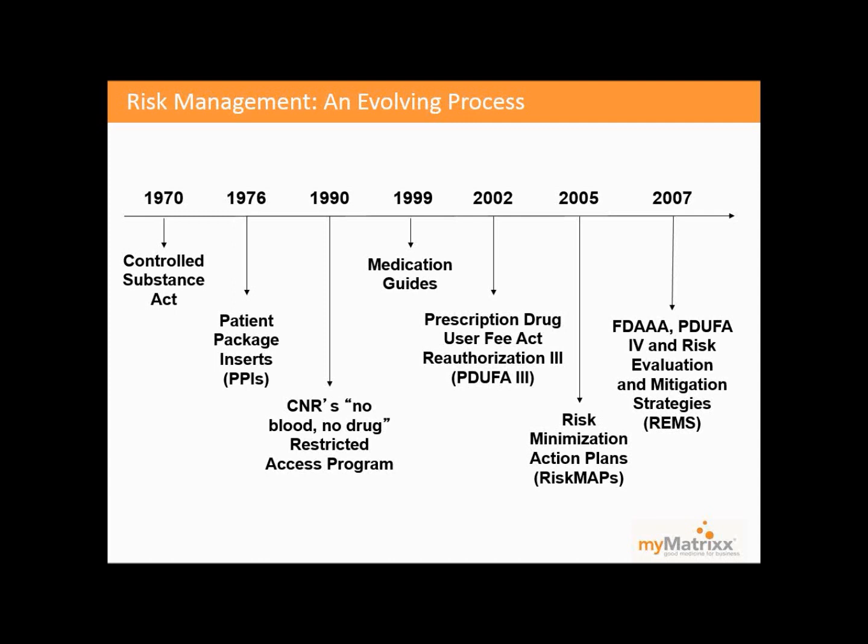Phil mentioned the change in scheduling with the hydrocodone combination products. Those products alone are responsible for 130 million scripts. That's the most prescribed medicine in this country. So it'll be interesting to see, with the change in scheduling, how that's going to affect misuse and prescribing in general. Next slide.